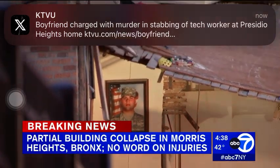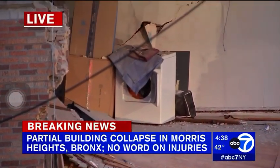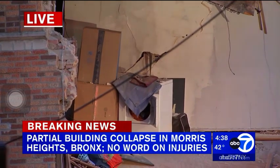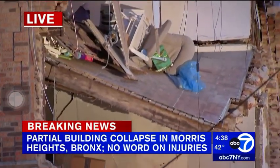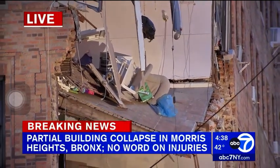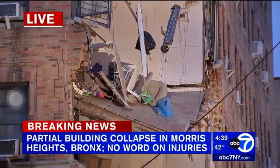They're reporting that there's no injuries, at least that they know of. Maybe somebody got hurt with debris and took off, went to the hospital. You don't know that. But it looks to me like they were pretty lucky and no serious injuries. And this is the reason why we passed that law a while back to have these buildings inspected.